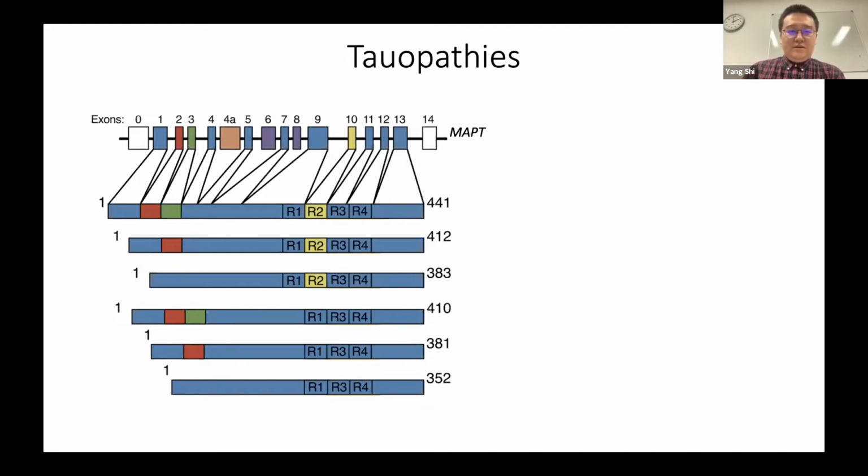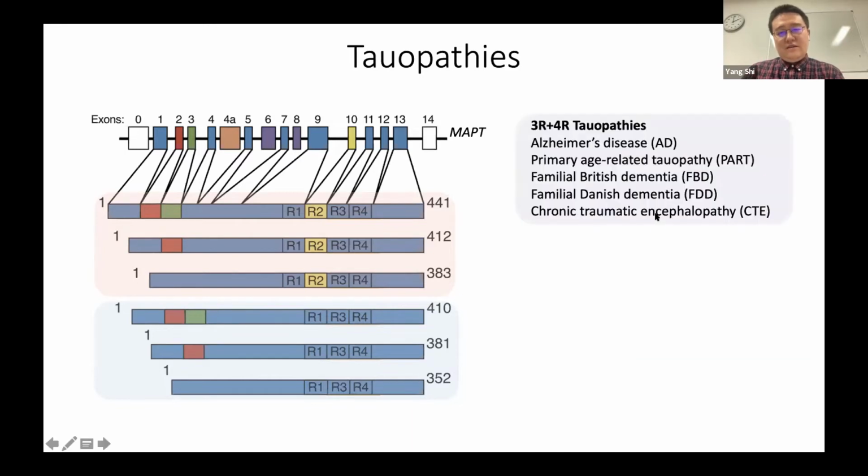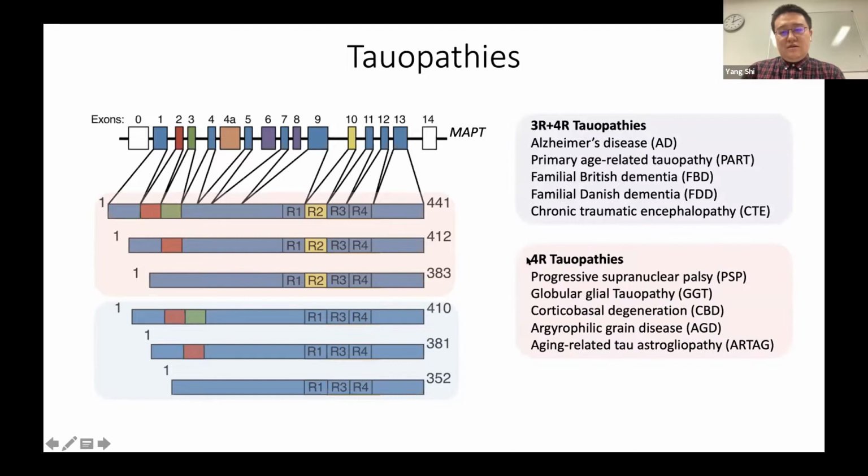We call them tauopathies. Due to alternative splicing, there are 6 tau isoforms expressed in the adult human brain, and 3 of them have 4 microtubule binding repeats. We call them 4 repeat tau, and 3 of them have only 3 microtubule binding repeats. We call them 3 repeat tau. Based on the isoform composition in the inclusions of certain tauopathies, they can be classified as 3R plus 4R tauopathies, 4R tauopathies, and 3R tauopathies. Alzheimer's disease and progressive supranuclear palsy are the most common tauopathies.